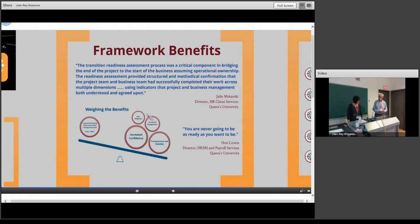I'm not sure if we zoom in on them. No, we don't, so I'll just go back. So the first quote we have here is from Julie Makarsky. She stepped in as the business lead for our project. And as you can see from her quote, she found it was very helpful in terms of ensuring there's a common understanding and agreement between the project team and the operational unit. And it also helped to ensure a smoother transition, because when you're operationalizing something of this size, the handoffs are kind of important when you hand it over to the business unit.